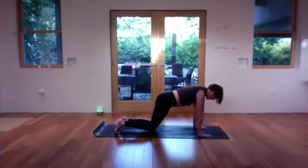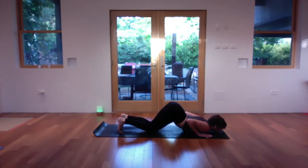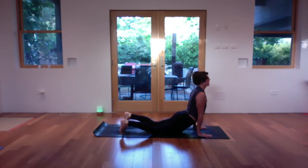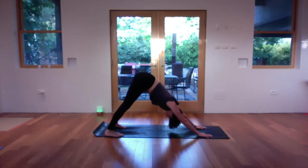Lowering the knees, bend the elbows towards the rib cage. Drop your heart and chin all the way down. Puppy pose. Back bend. One more breath. Next breath in slides you through to your cobra. Roll your shoulders back. Breathing out, toes tuck under. Reach up into your down dog.